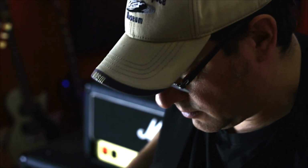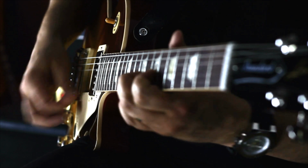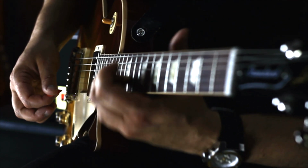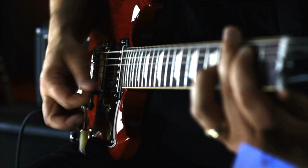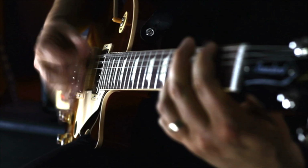Gibson itself has a storied past, with dynamic highs and lows, much like its instruments. Their recent history is well documented, but a new era has arrived at Gibson with a sincere look back and a bold step forward.